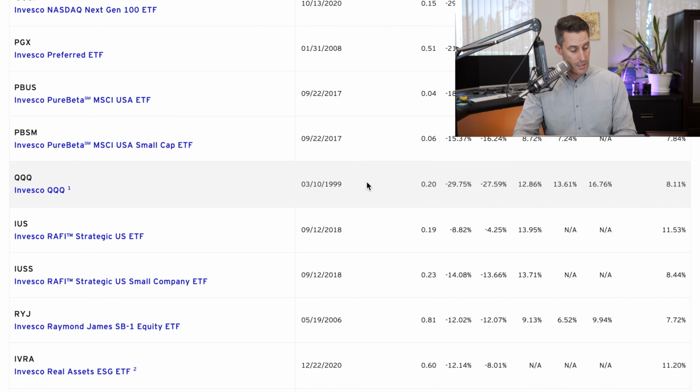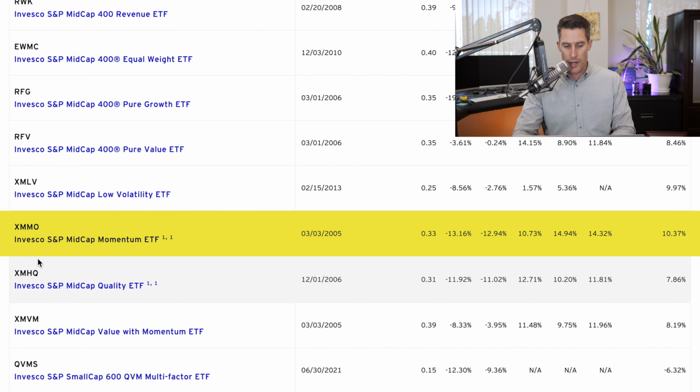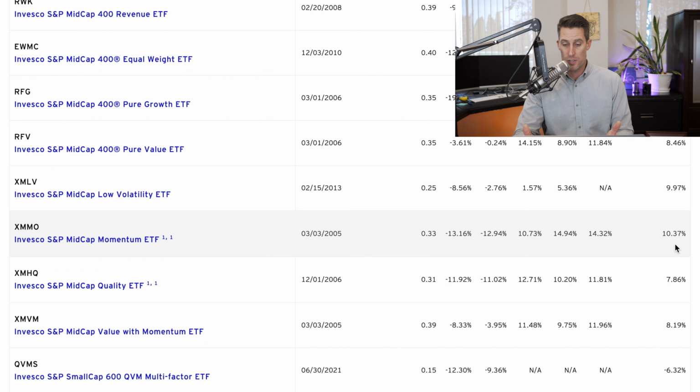How about mid cap? Let's look at the fund. Here we go. XMMO, this Invesco S&P Mid Cap Momentum Fund. Again, it's been around since 2005, so almost 20 years. Again, a pretty inexpensive fund at 0.33% for its expense ratio. We take a look at its average since inception, above 10%. For me, it's pretty simple, but there you go. That's a great fund to take a look at.